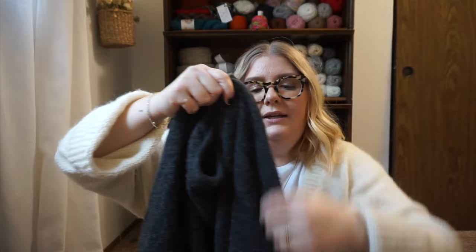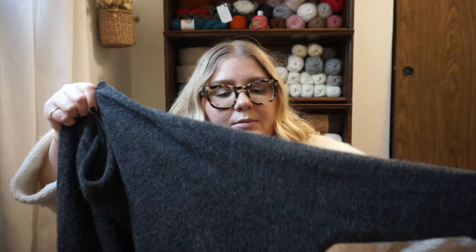Okay, I have two more favorites that I want to go over for knits, and then I'll talk about a couple other favorites. The next one is also a sweater. This is the Thin Sweater by Wool and Beyond, and it is a gorgeous, gorgeous knit. She designed this pattern so well, and it's very easy to follow.